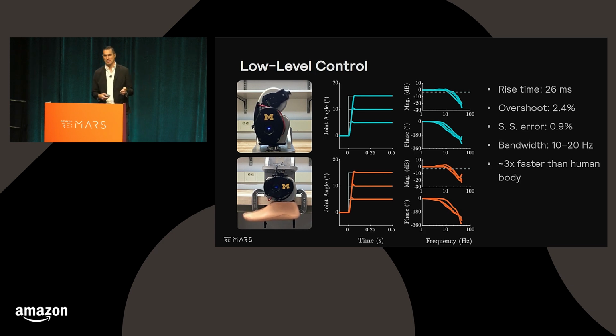So the takeaway for its position control tracking is its rise time is about 26 milliseconds. That's about how long it takes to reach its target. That's a little bit slower than it would take you to blink your eyes. The overshoot is about 2.4%, which is low. The steady state error is less than 1%, and the bandwidth is about 10 to 20 hertz. And that's about 3 times better than the human neuromotor system.